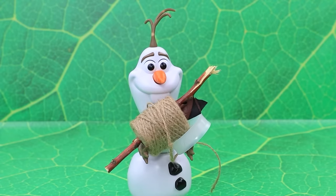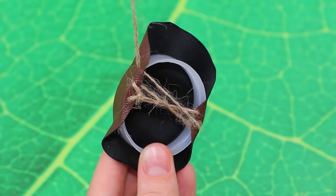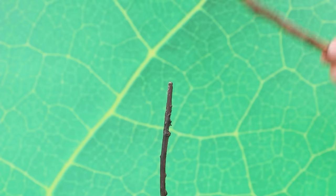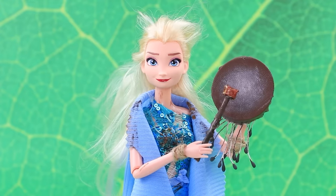Here, I found the materials. Make something. Ring is ready. Add fake leather to a frame. Finish up the tambourine. There are enchanted bells hanging from the threads. This instrument has been in the witch's family for centuries. Elsa, hit it for LaLiLu.